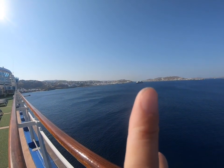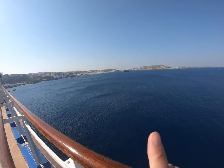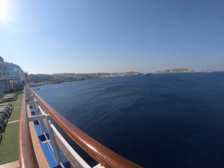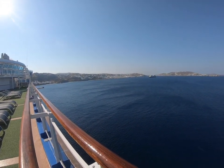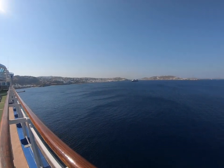So here's the view from the other side. That Mykonos town is over there, so it's sort of this bit here. See, Holland America's in again there. So it's this bit of town here. That's where we're going over to, to go and explore those little tiny cobble streets.